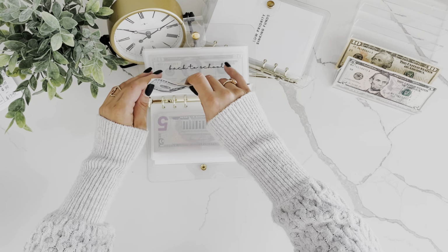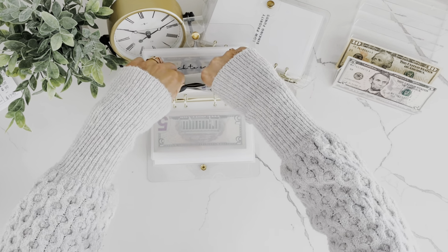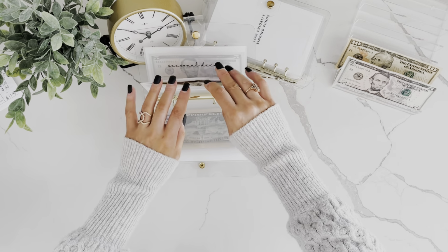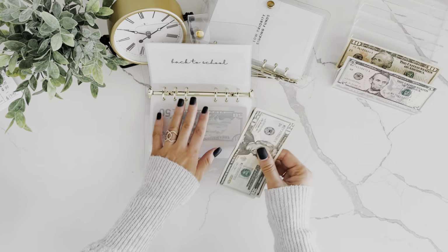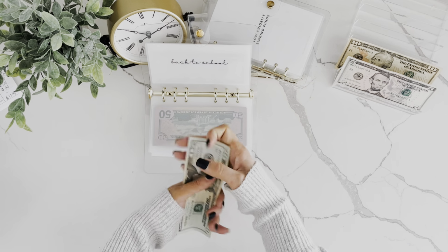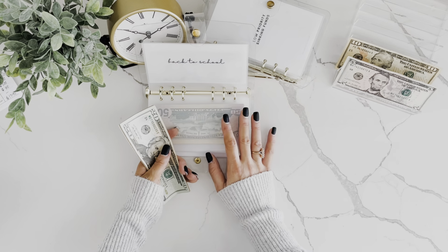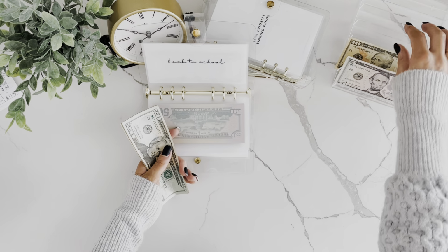I priced it out. It's going to be probably between $280 to $300 to invite all the boys in his class, which is a lot, but we can swing it. It's okay. Back to school is getting 15.